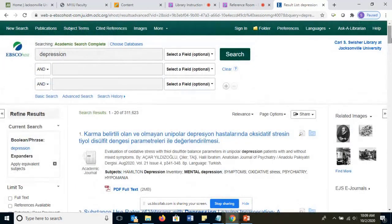Sometimes that's what we tell students when we're working with them: you don't want to pick a topic that's too broad, because then you'll get way too many articles. But you don't want to be too narrow either, because then you won't find enough articles. So in this search, there are over 300,000 results. Let's add an additional keyword. I'm going to say children.